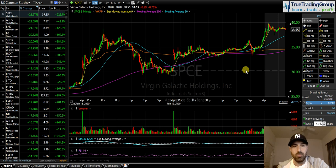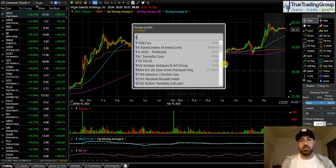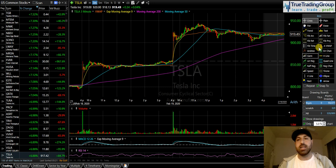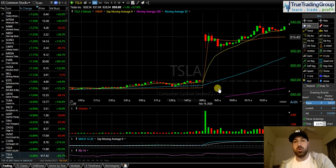While I'm still green on the day here from the Tesla trade. I don't want to just end up going, this thing gaps up to 41 and I'm giving it all back. So that's kind of the update with SPCE. Let's talk about Tesla real quick, and I'll show you guys how to scale in to a trade line VWAP crossover.